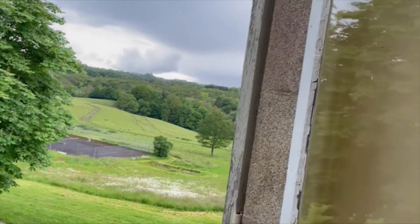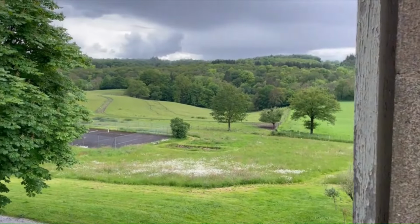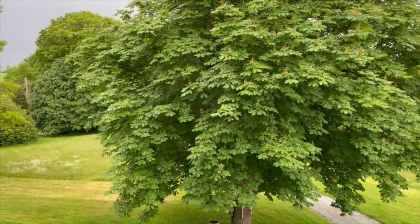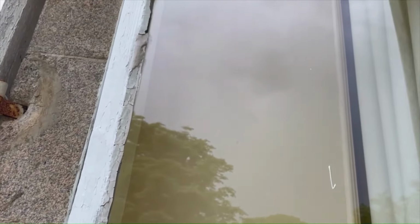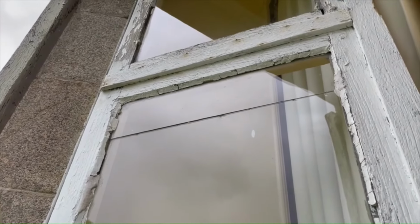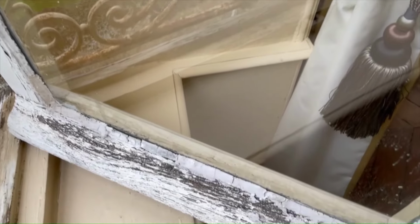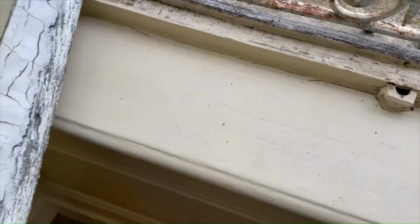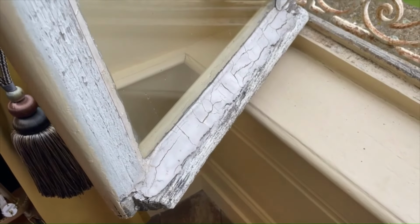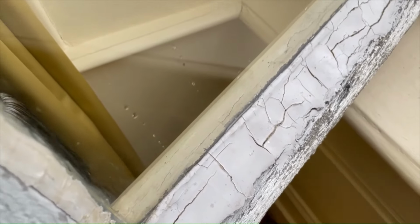Oh, there's a very big window. Yeah, stunning views everywhere. Okay. That's a strange piece, but okay. So here also new putty. That can be saved. But I think I need to make a new part here. But that looks very bad. Okay.